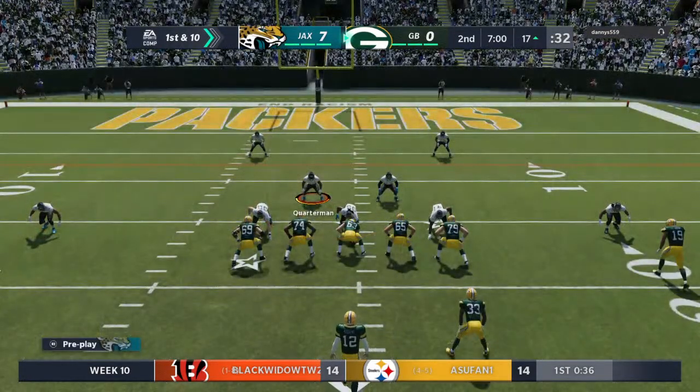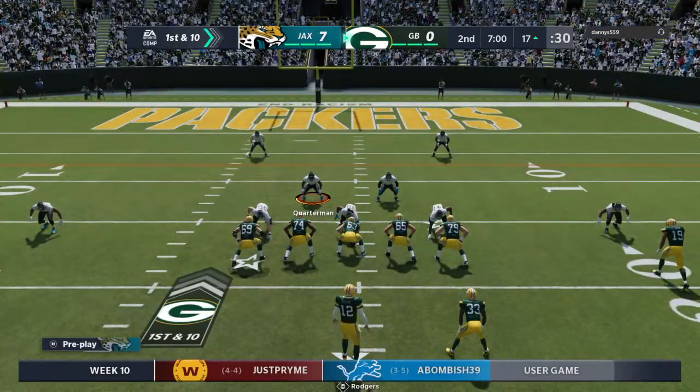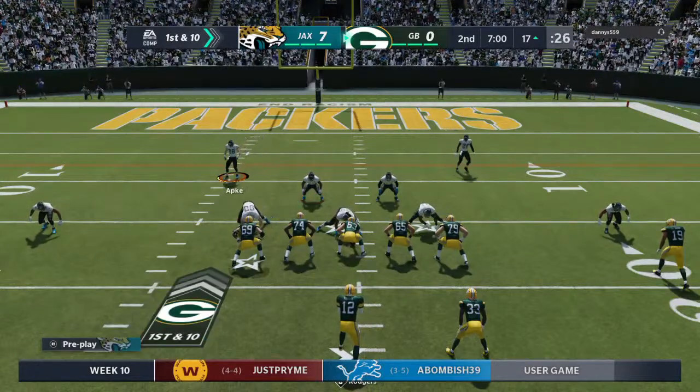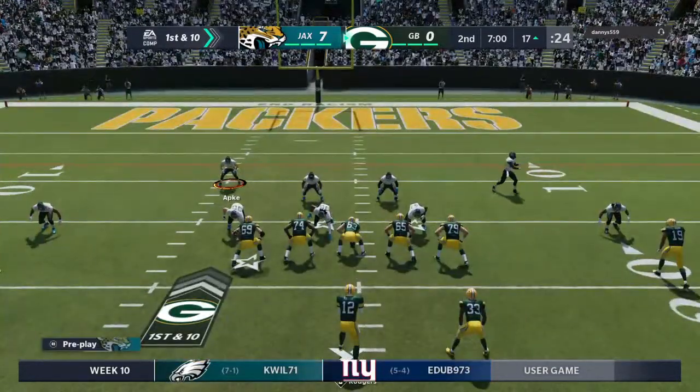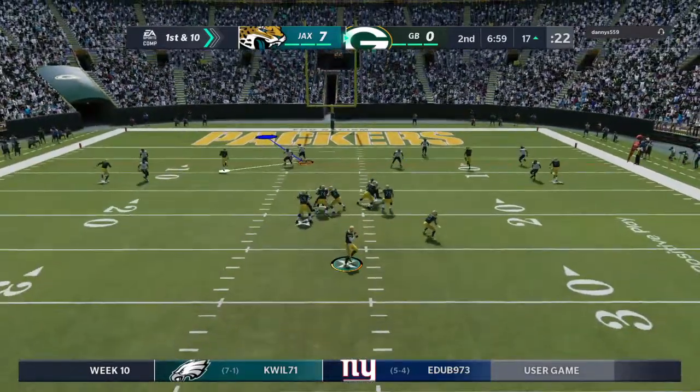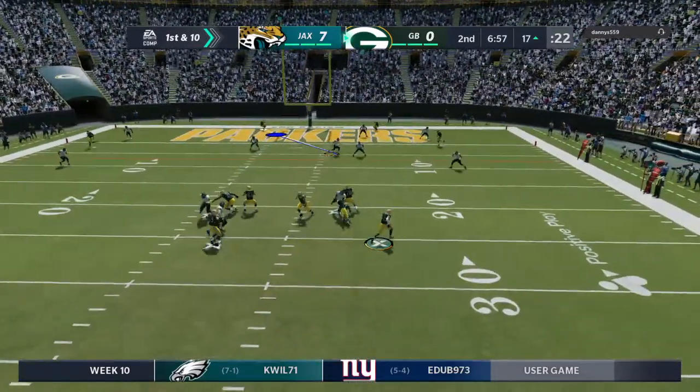So from the 17 now, here's a 1st and 10. Here we go. Here we go. Here we go. Check 99. Shotgun now for Rodgers.